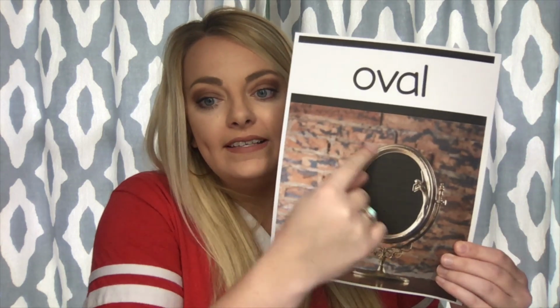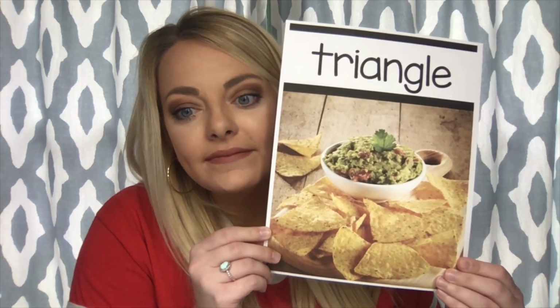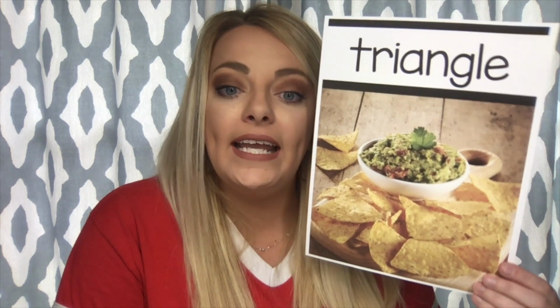My next 2D shape is oval. The mirror part of this is the oval. Do you know what shape this is? These chips, these tortilla chips, are the shape of a triangle. Remember that triangles have 3 sides. And remember that when we're talking about 2D shapes, they are flat.